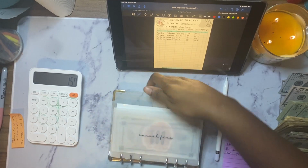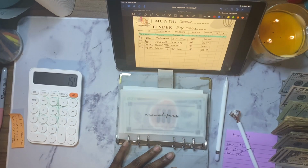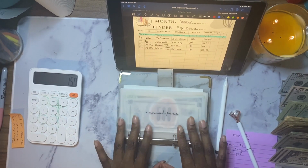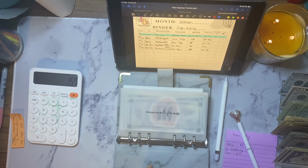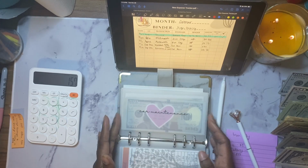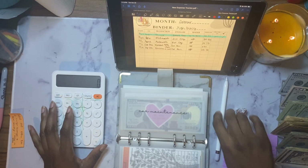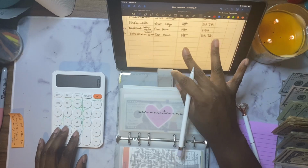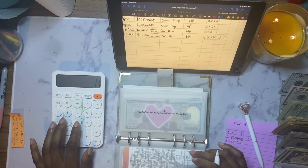So I did have a charge that was actually from September. It was my Peacock charge. It was for $43.75, but I have already pulled that out of my annual fees, and it was in the money that was in the bank fund. So we don't have to pull anything from there. Our first one is going to be car maintenance. I did have to get an oil change for $115.73. So that's going to be a 27 cent roundup to $116.